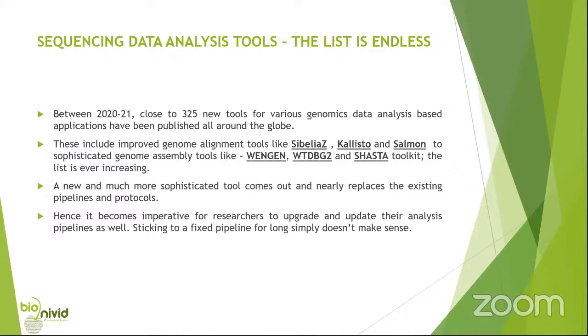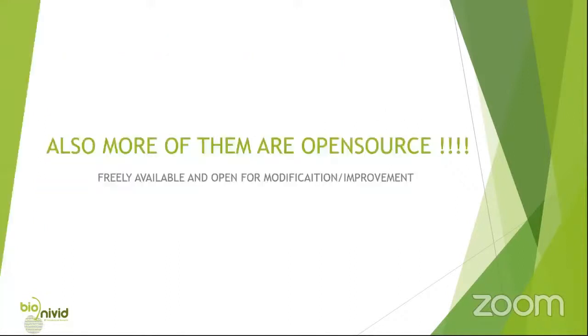Because sticking to a fixed pipeline will no longer start making sense. So you have a pipeline fixed right now, most probably by the next 2 years using the same pipeline to get your analysis done won't make sense. There will be better, more sophisticated tools to give you more insight into the complex and dense data that is the genomics big data.